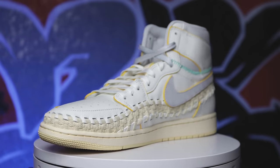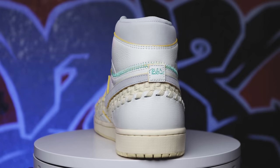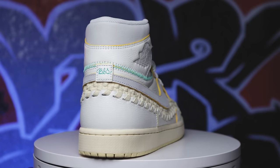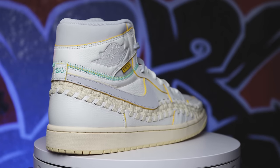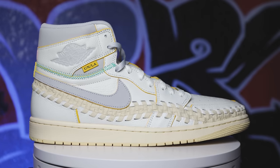All right, here we go. Time for the high top OGs, basically the majority of my Air Jordan 1 collection. Let's start with the first one, the Union Air Jordan 1 High. Now, this is not, again, the black toe or the storm blues, but I'll take what I can get. We got the woven upper right here. Very interesting sneaker. I love the materials. You guys saw my review and how I feel about the shoe. At the end of the day, they're still in my collection. I'm not mad at it, but again, not my favorite shoe of all time or anything like that.